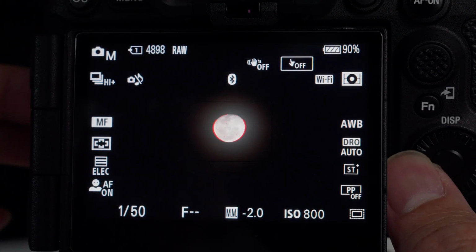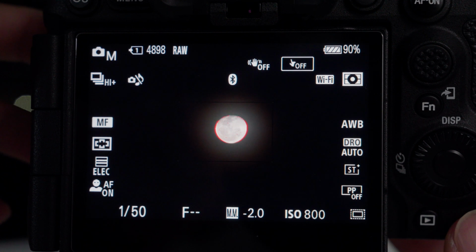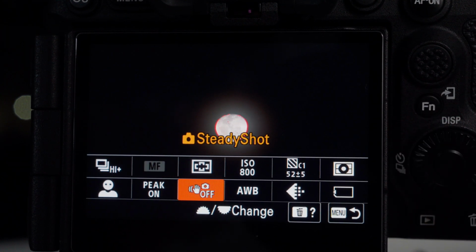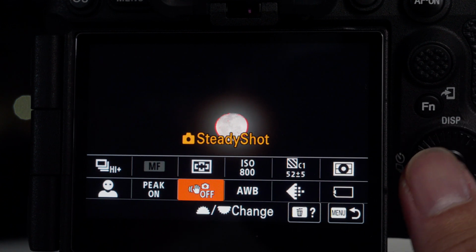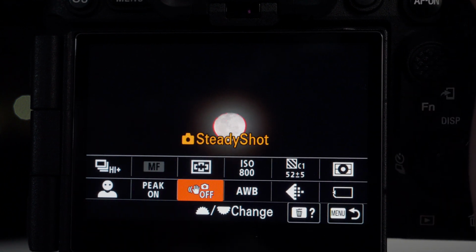Then I set it to continuous high and we're using electronic shutter. If your tripod is stable enough, you can turn off steady shot or you can leave it on. Since this is a body one, you can try one set with and one set without and just pick the better one. Other than that, it's quite simple.